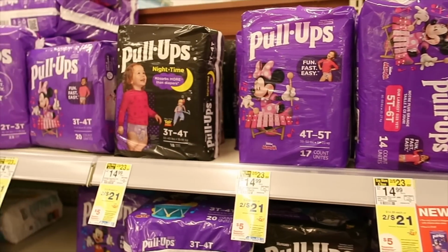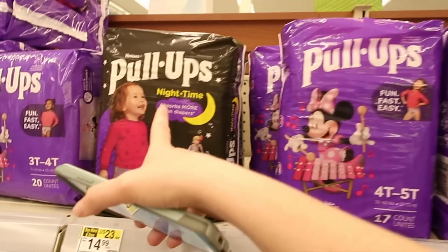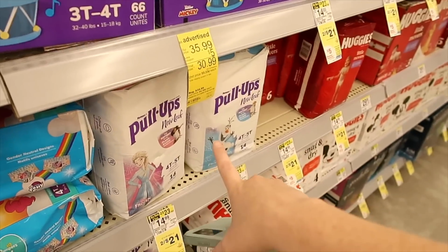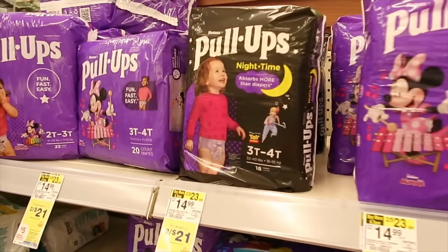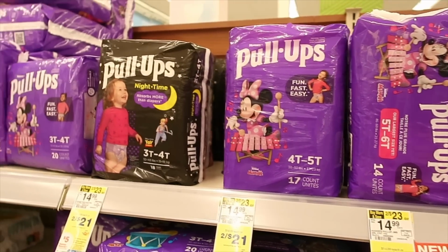So if you guys need some Pull-Ups, this can be a great deal, but it has to be these ones. The nighttime ones and the New Leaf do not count for the IBOTTA rebate, but I'm just giving you guys a heads up. A great deal for Pull-Ups diapers.